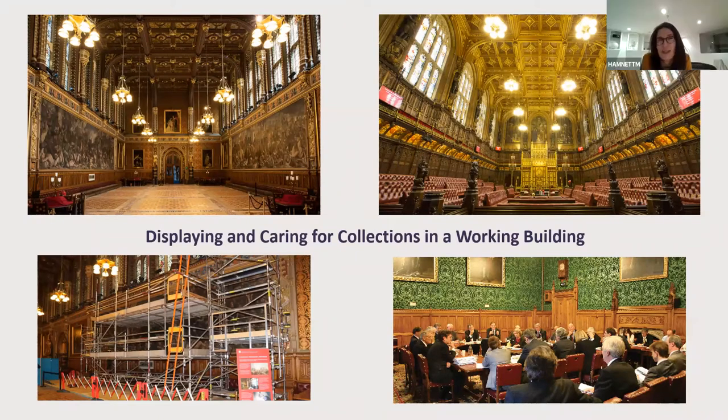That's a really good question. There is very much a visitor and a public audience, both physically in terms of tours of the palace and digitally in terms of digital tours and website access. But there is very much a recognition that a lot of what the collection does enhances and adds to the spaces that they're in.